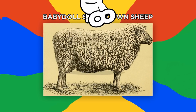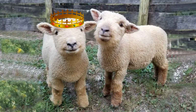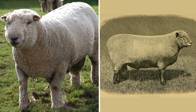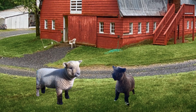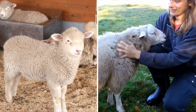Number 8. Baby doll Southdown sheep. With their short, stumpy legs and teddy bear faces, which make them look like they're smiling, baby doll sheep may take the prize for the cutest animal on this list. The baby doll was bred in the USA to reflect an ancient breed of Southdown sheep which originated in Sussex, England in 1803. At only 18 to 24 inches tall when fully grown, baby dolls are easy for farmers to manage, and their soft fleece is desirable too.